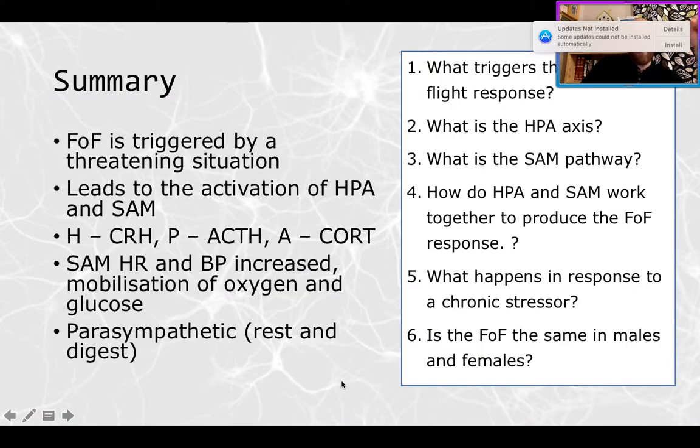So this has been the fight or flight. We have talked about the HPA axis and the SAM pathway. We have talked about the different hormones released by the hypothalamus, the pituitary, and the adrenal glands. We've talked about the effect the SAM system has on heart rate and blood pressure, and the purpose, and the parasympathetic nervous system, which kicks in after the stressor has passed.